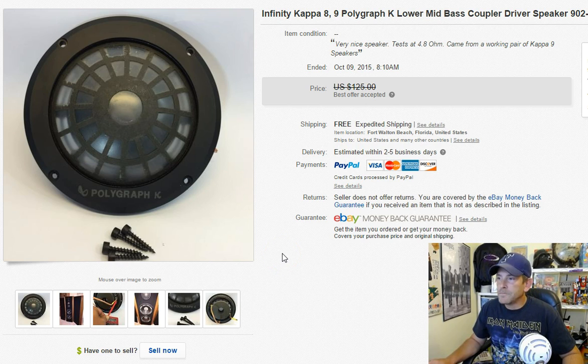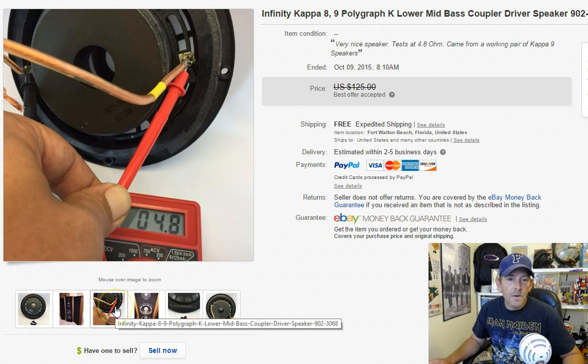And here's another one. I got $75 shipped just for this one speaker. And once again, I showed the impedance test on it. If you guys want to know about that, you can go to YouTube and search how to test speakers, and you can learn how to do this. It takes 30 seconds to do that and take a picture of it to let your buyer know that what they're getting isn't a piece of junk, scrap.